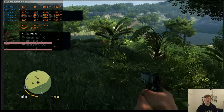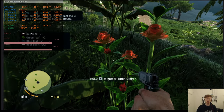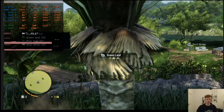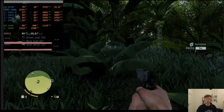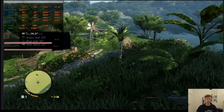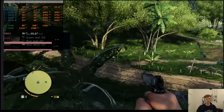Bring back plants and animals. Which ones? I need plants and animals: green leaf, blue leaf, and boar skin. But I'm gonna pick up everything I find. So green leaf. These are some green fruits. And what do we have here? Where is it? Okay, it's this one, the green fruit. Let's see. Need more green ones. The green ones are useful. I need to find the blue ones somewhere.